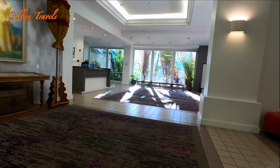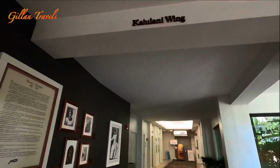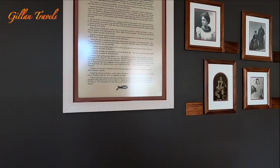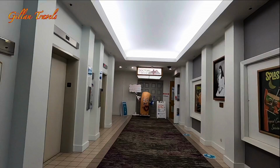And on this part is where you can find the bell service and the concierge. And if you continue to walk, there's a wall here about the history of the Princess of Hawaii. More elevators here for this wing, and at the end there's a medical clinic. And I'm not really sure if they are accepting patients though.